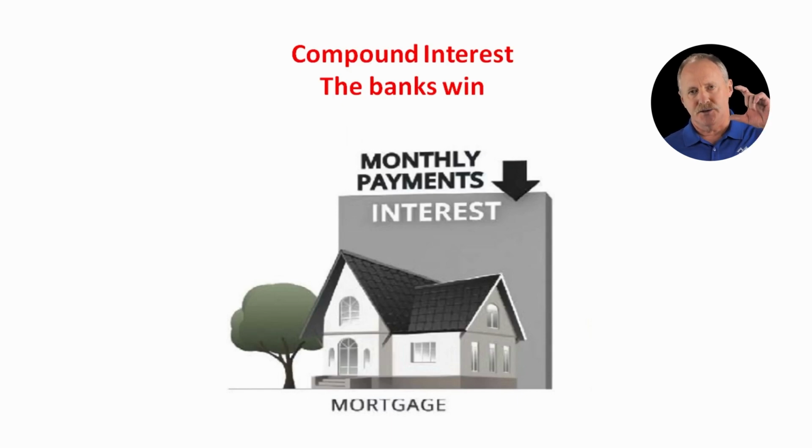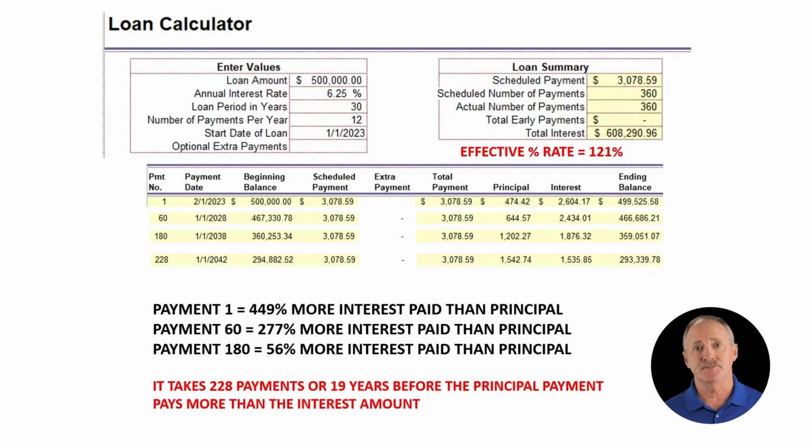You can see that you've got this amount of interest going out and this amount of principal being paid. Well, here's a quick synopsis, or really a loan calendar, amortization schedule, whatever you like to call it. I'm going to run a $500,000 loan at 6.25%. Now, the note rate is 6.25. Understand the difference between note rate and effective interest rate. The note rate gives you the principal and interest payment. Now, the effective interest rate is the rate at which you're paying for the term of the loan. So that's the real percentage that the bank is making.